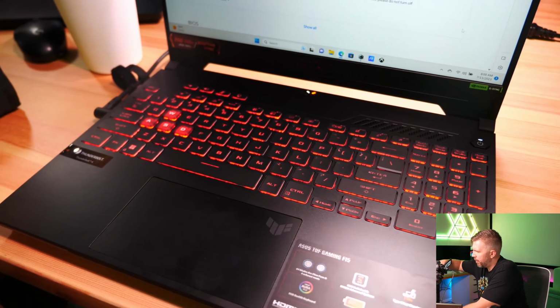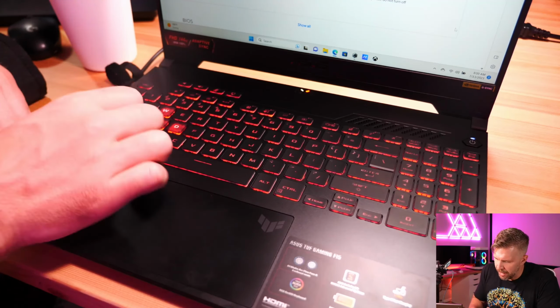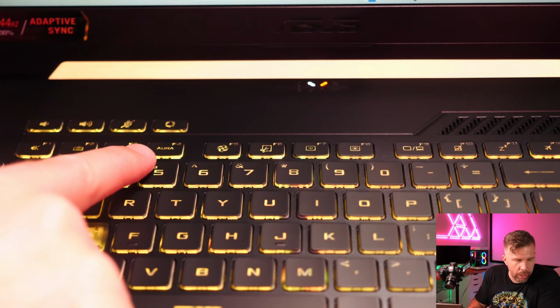The keyboard here has a lot of extra functionality baked into it. If you press FN plus Aura, you can change the keyboard mode. So color cycle is the default, static is just red. But you can change the static color to something else. The control and FN key. The FN key, of course, lets you use the secondary functions on the F1 through 12. So keyboard brightness up and down, mute over here on the left. Aura lets you change, of course, the colors of the keyboard.